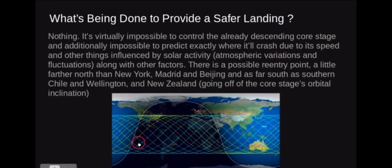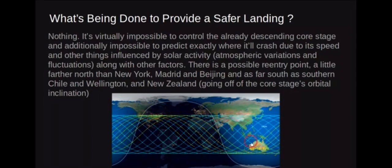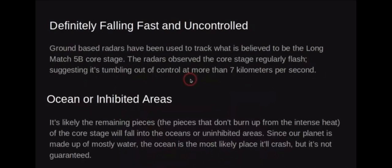And here's one of the many maps I found of the possible landing places of the core stage. This is just the one I saw the most, so I went ahead and went with this one. I think it's pretty cool. But it's basically just a hypothesis because you won't know; it's falling at such high speeds it could really go anywhere. So, more like a hypothesis.